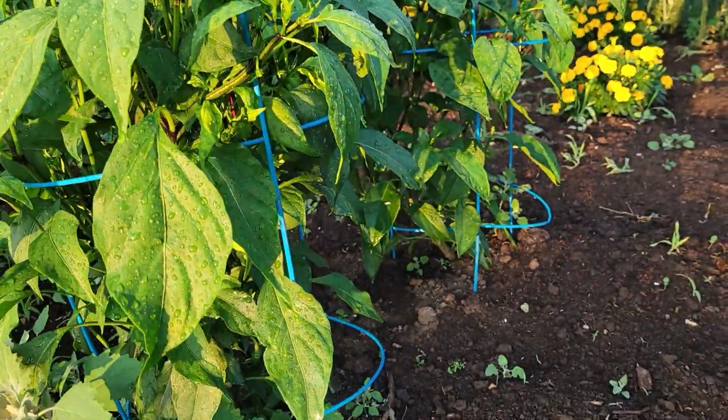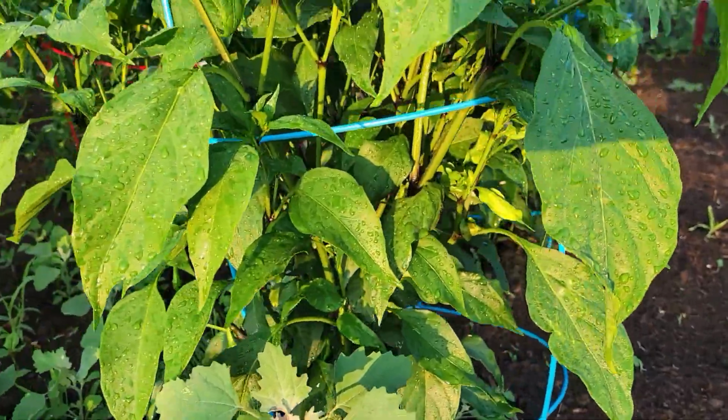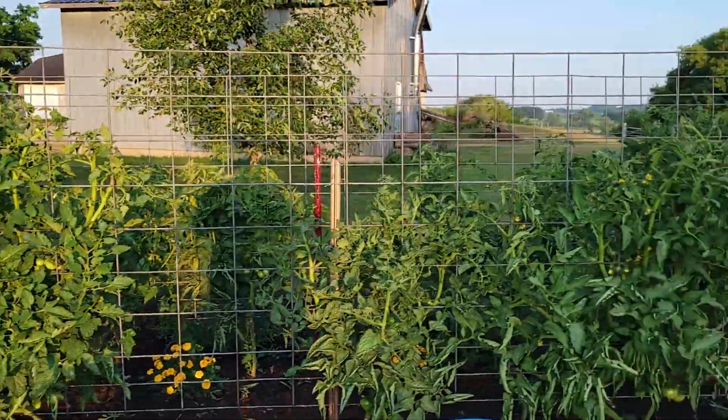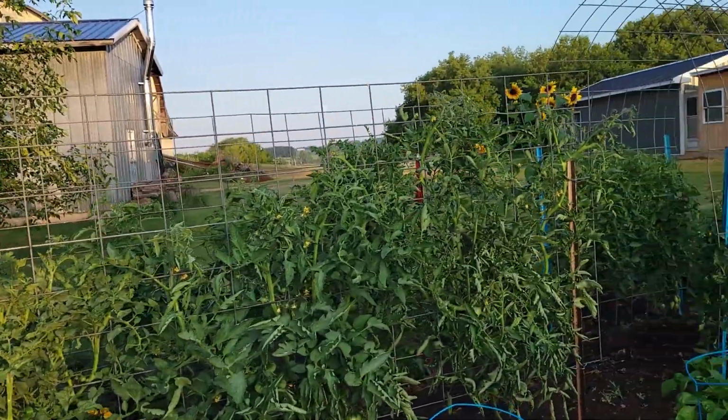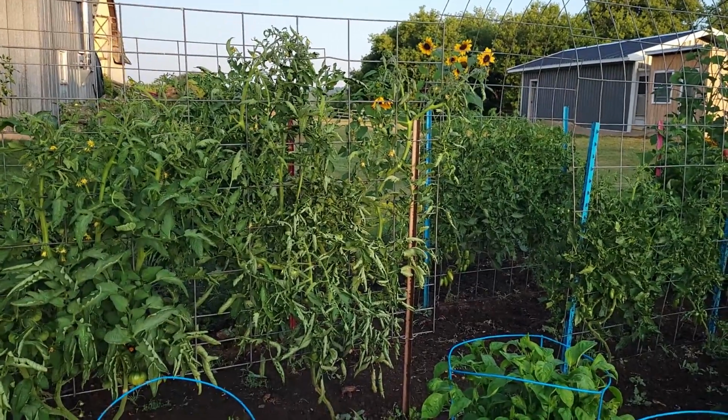Oh, maybe these are the jalapenos and the other ones are the paprikas. I could only hope. I hope that's the truth there. So yeah, these are looking really nice, tomatoes. That one looks a little stressed. It's a little curled up. Not quite sure why.